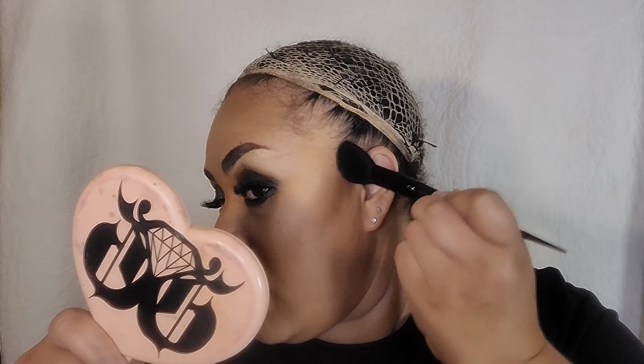Alright, so now I'm going to go in with a highlighter. And I'm going to use this one from the palette. And lightly... so pretty. Nose. Down the bridge.